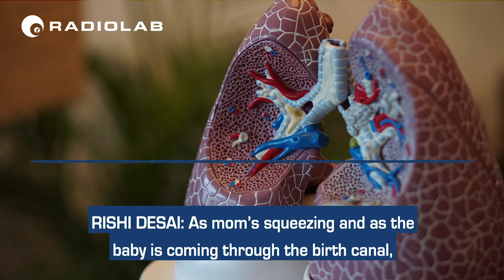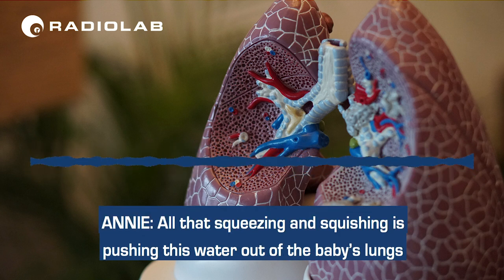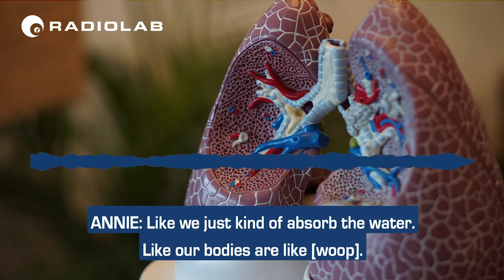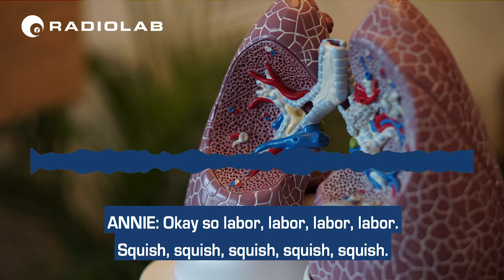Labor begins. As mom's squeezing and as the baby's coming through the birth canal, it's a little bit like wringing a towel dry. All that squeezing and squishing is pushing this water out of the baby's lungs and into the baby's body. Wait, what? Like we just kind of absorb the water internally? Yes. Weird. Okay, so labor. Squish.